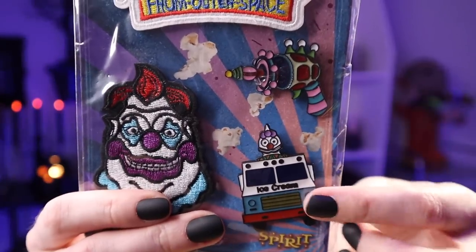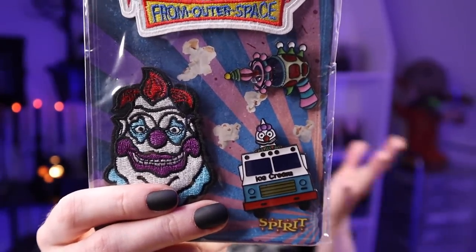There are two patches, and then these two obviously are enamel pins, so that's just gonna go on my jean jacket. I don't really have anything else that I can put it on. I don't know, but that's where I put my other ones, so I think I'm just gonna keep with it. So at least two hats I'll get from this. Totally worth it. I'm gonna do something with them immediately.